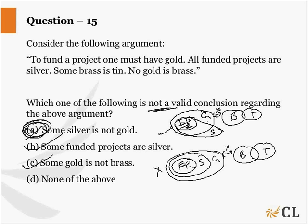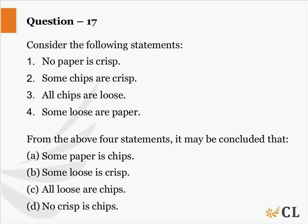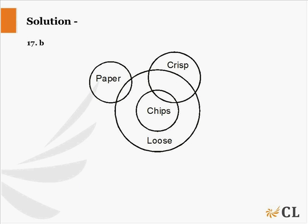Okay. 16, any doubt? No. 17th. 17th, 18th, any doubt? 19th. 19th से पहले doubt नहीं है ना?